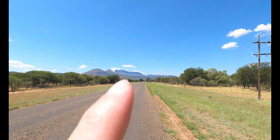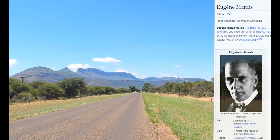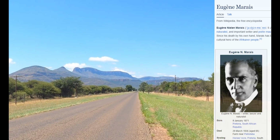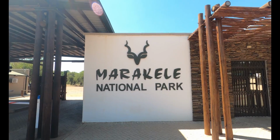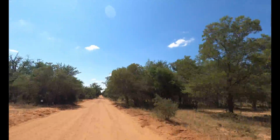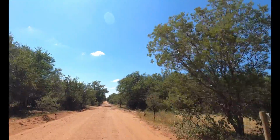Those mountains over there are the beautiful Waterberg Mountains, home to the enigmatic Jean Marie. This will be our home for the weekend, Marakele National Park. From the entry gate, the Bontle campsite is only a short 1 kilometer drive.